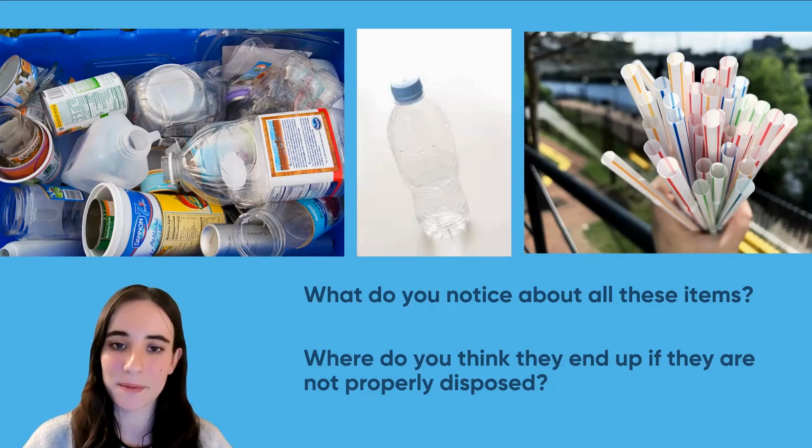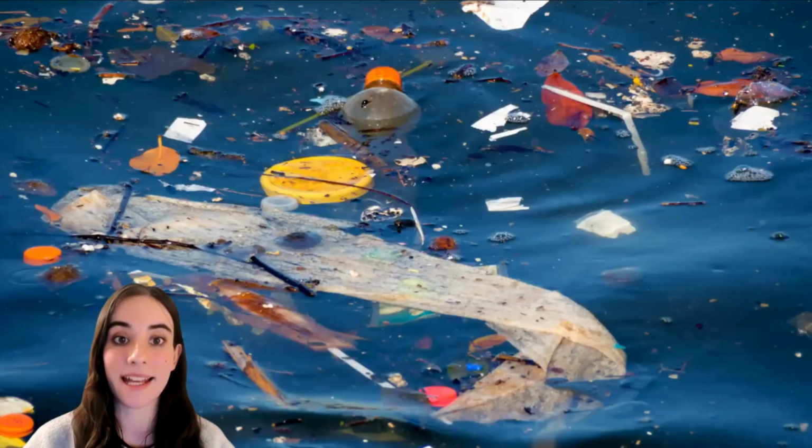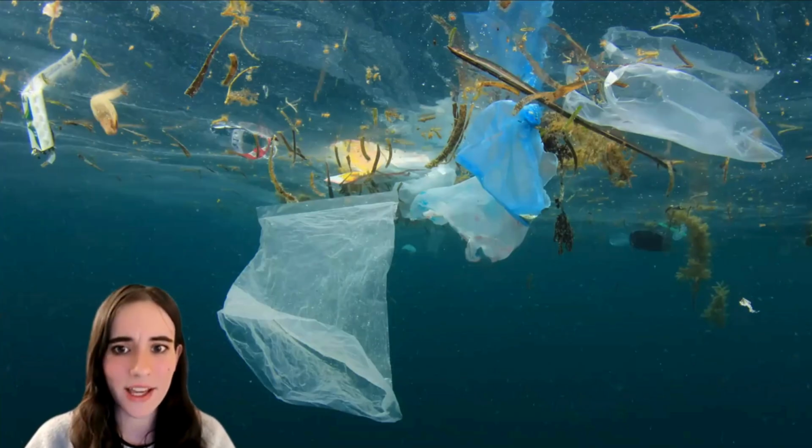Great thinking, everyone. You may have noticed a few things. Firstly, they're made of plastic. And where do they go? Well, when they're littered or blow out of bins, rain washes them into drains. Drains then lead to rivers, and rivers flow into the ocean. But once plastic is in the ocean, does it stay in one place? The answer is no. It actually goes on a really long journey.